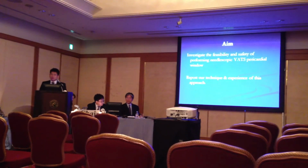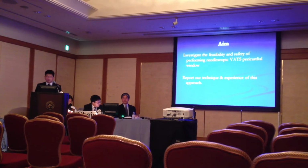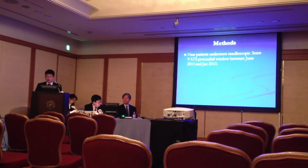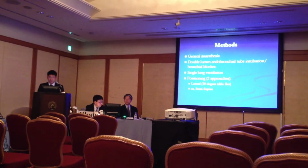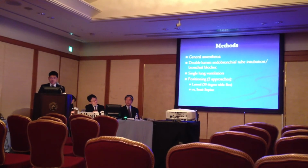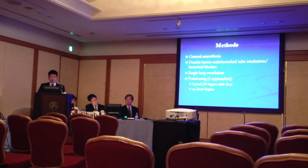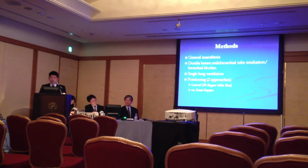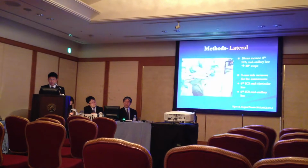We aim to investigate the feasibility and safety of performing needlescopic VATS pericardial window, and to report on the technique and experience of this approach. We've only had modest experience with 9 patients who underwent this technique between June 2011 and January 2013. They all underwent general anesthesia, with a double lumen tube or a bronchial blocker, allowing single lung ventilation. We use 2 positions for this approach: the full lateral position with 30-degree table flex, or a semi-supine approach, depending on surgeon preference.